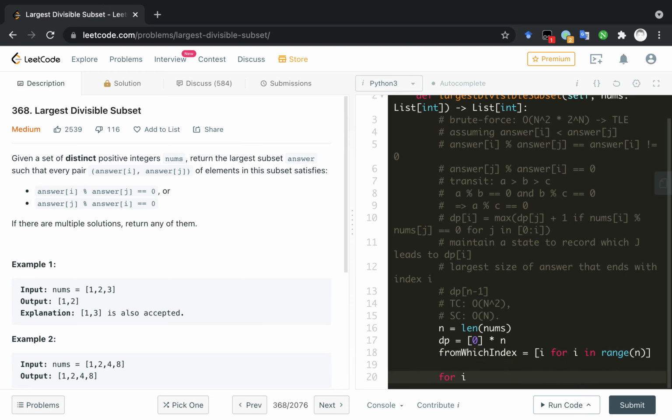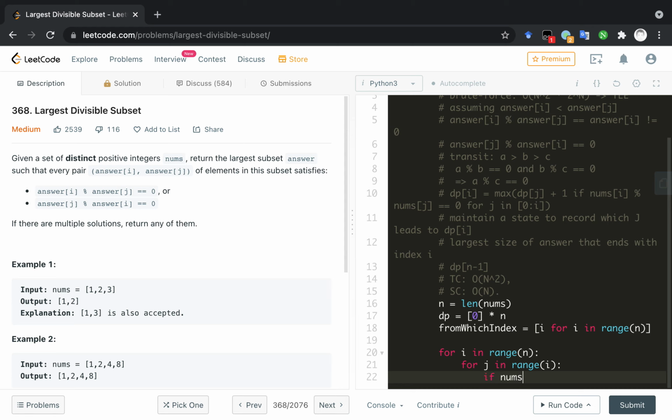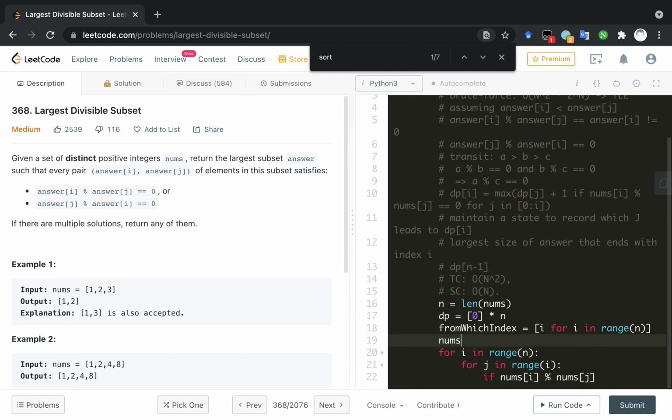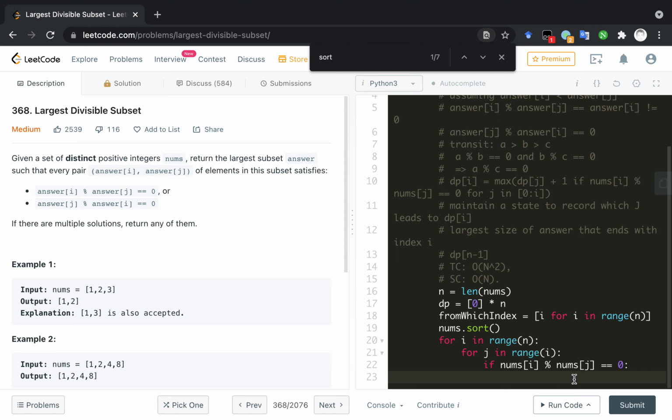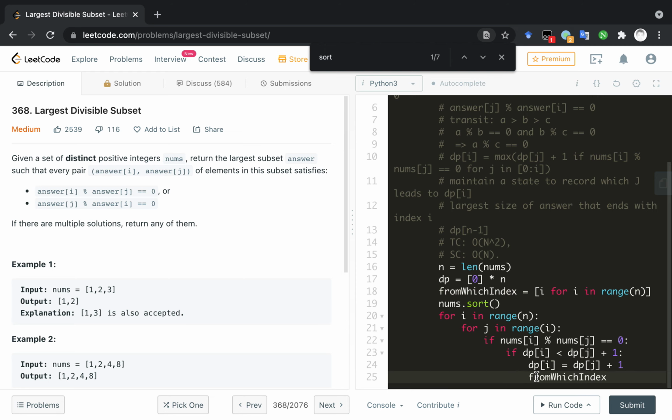So let's update DP. And we need to update. If nums I. Okay, so it's not a sorted array, so we need to sort our nums first. And if DPI less than DPJ plus 1, we need to update our DPI here and update our from which index. We've got it from J.